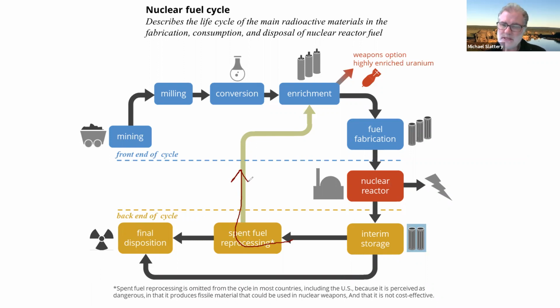We don't have any reprocessing here in the United States. No plants reprocess their spent fuel. Part of that is perception, part of it's the economics. It's very expensive. It's perceived as actually quite dangerous because it produces material that could be used in nuclear power, and it's not cost effective. So we don't have any spent fuel reprocessing here in the US.